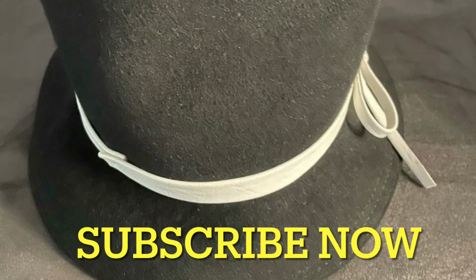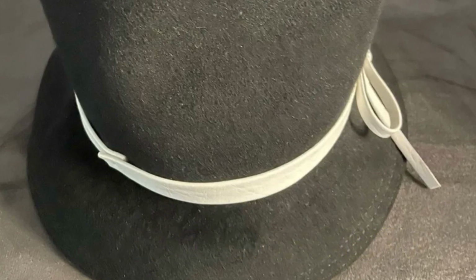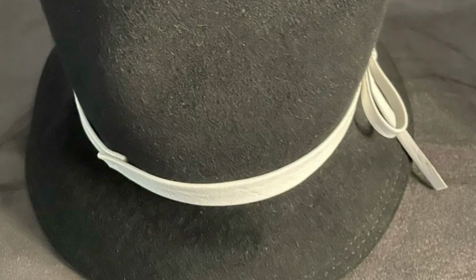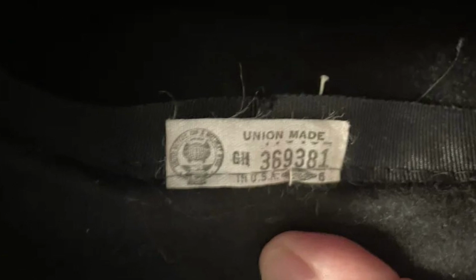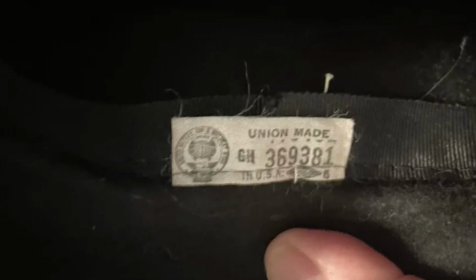This is a hat. Now, I might have shown you this hat before. I've just put it up, though. And it says Union Made, so I know it's a nice vintage hat. I think it's kind of cool and would be great for the holiday season or maybe something to keep you warm. I don't know. I've never done something like this, so this is something new. We're going to have to wait and see how this goes.